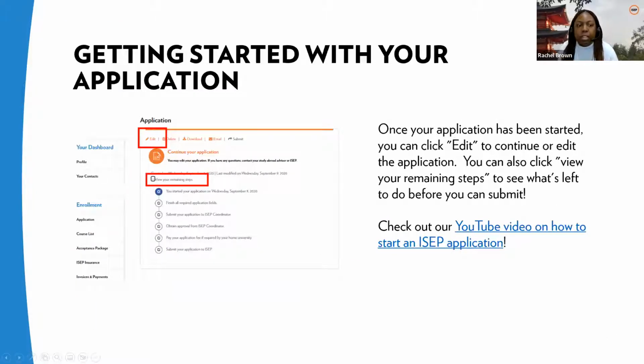Next, you can hit the orange edit button to start editing your ISEP application. From this page, you can also keep track of your progress as you're working on your application by hitting view remaining steps. You're going to want to make sure that everything is checked off before the deadline. We also have a YouTube video on how to start an ISEP application that we'll share in the chat, and you can view this in your own free time when you're ready.